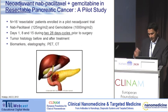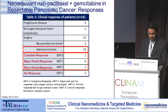So they do the Whipple and they remove the pancreas. So we have an opportunity to take the tumor sample before and after the surgery. And there were 16 patients entered into this trial, and here's the results of the treatment.